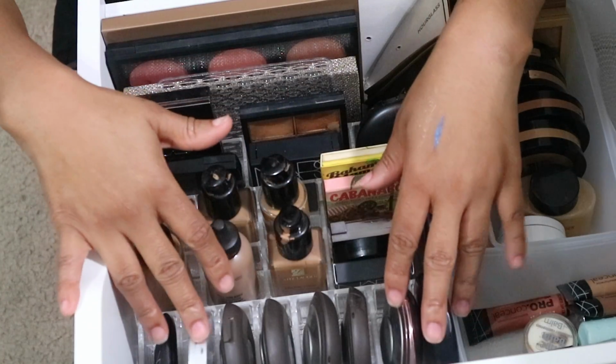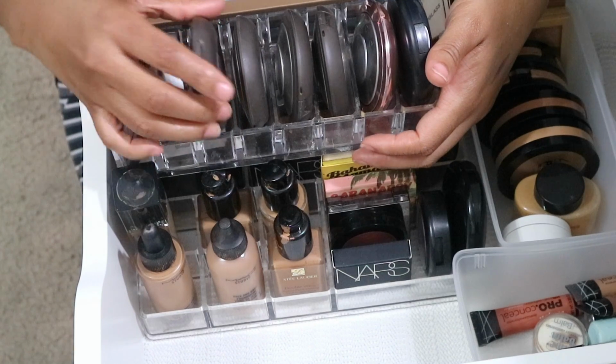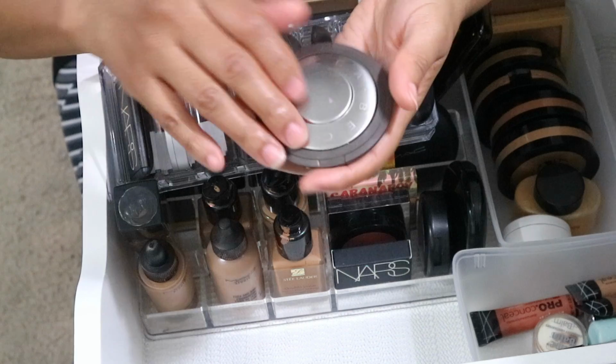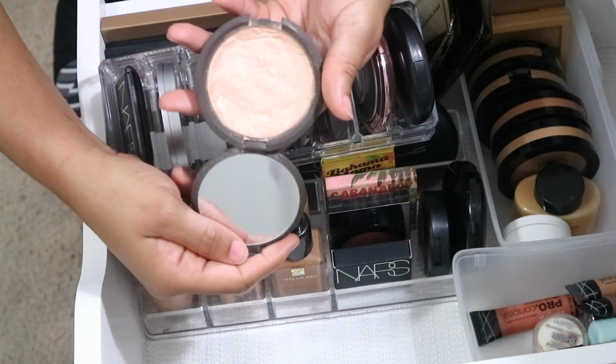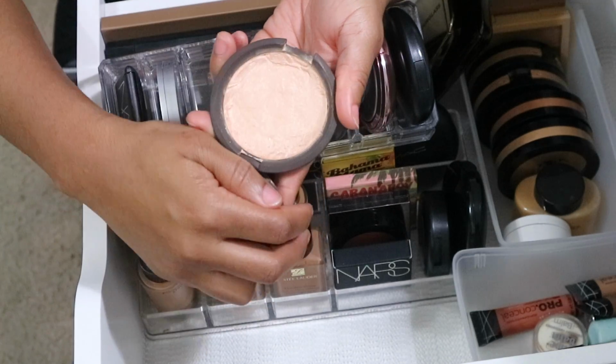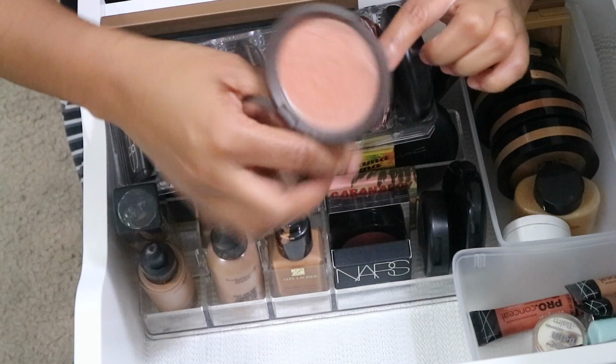And right here are my highlighters. And here's the Mary-Lou from theBalm. I have, oh, is that gonna fall? I have the Becca highlighters. This is Champagne Pop, you guys, which I broke. You guys know I was upset about that, and I had to repress it, but it still works just as good. I have my Becca Opal. This is Rose Gold.